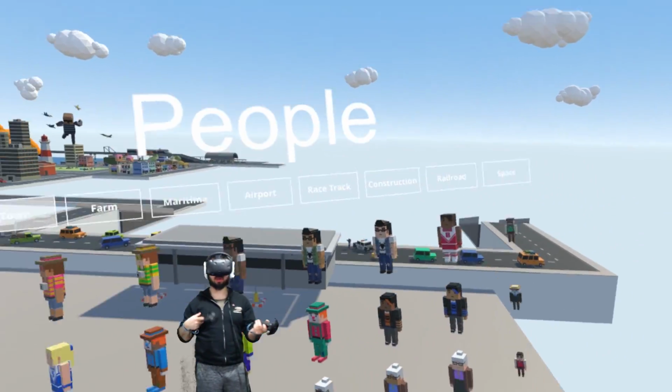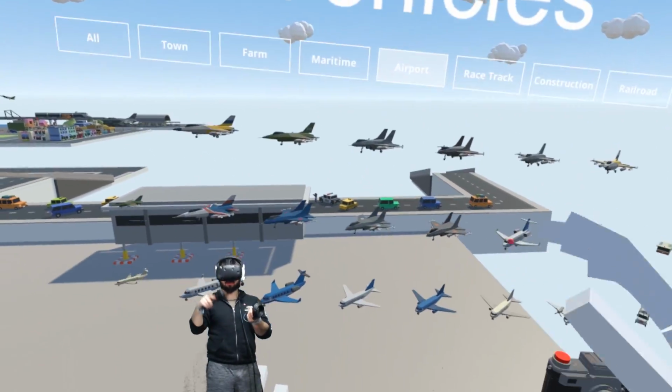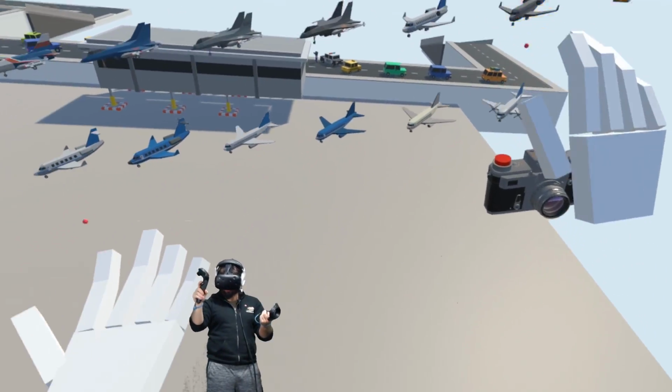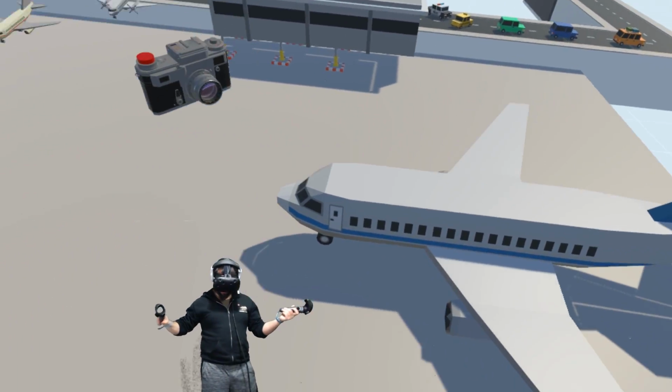I'm just going off of what I've seen in real life, the few times that I have gone. I don't know if this is going to come out exactly how it's supposed to. This is a jet. Do I want a jet? I want a passenger plane. Maybe just normal planes. Like that, yeah. Okie dokie.